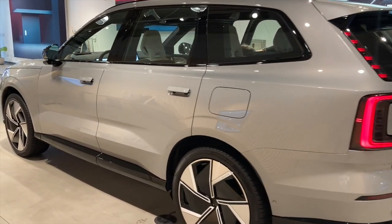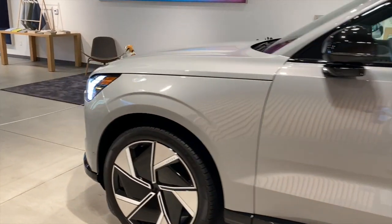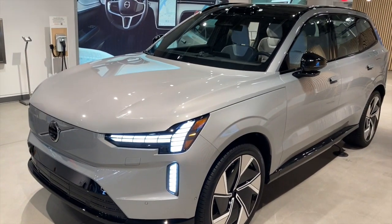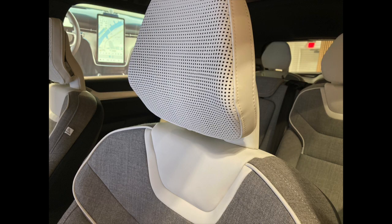In real life, the EX90 does seem a lot like a more modern and cleaner version of the old XC90. It looks very nice from every angle, and just like myself and older Volvo models, it will probably look good for many years. The interior looks and feels pretty fantastic everywhere you look.